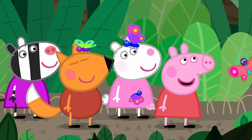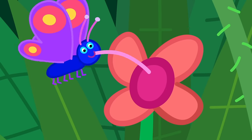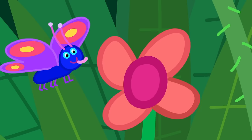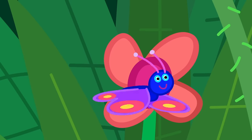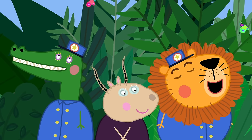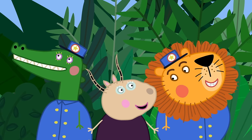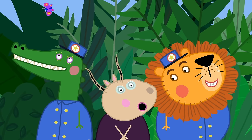Is it the butterflies' feeding time? Yes, and the butterflies get all the food they need from these flowers. It is amazing they can live on just the food from flowers. I wish I could get by just eating flowers. Yes. All this talk of eating has made me quite hungry.